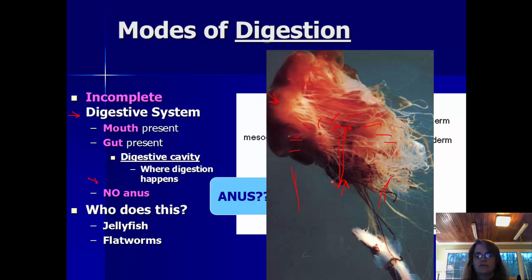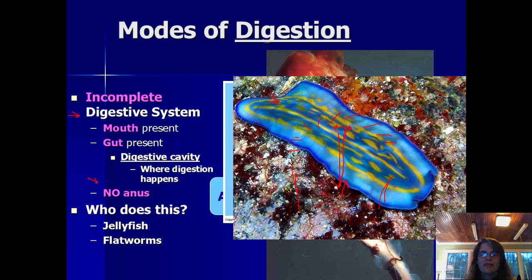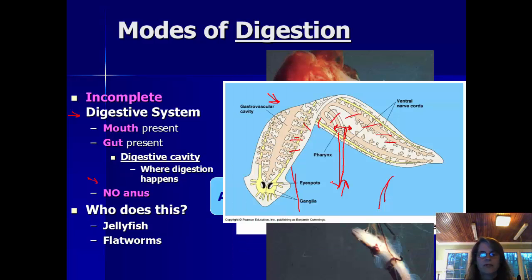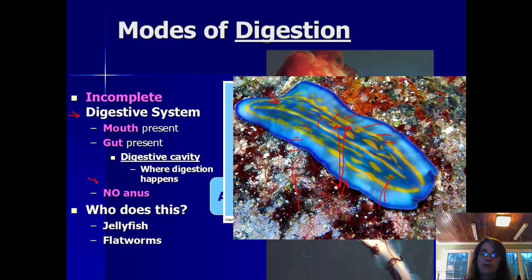We can see that jellyfish getting ready to eat an actual fish that it's grabbed, that it's gotten hung up in its tentacles. Also, organisms called flatworms. Boy, I need to get rid of those drawings. Flatworms, that's a marine flatworm. We'll be talking about this kind of flatworm later on. This is a much prettier marine flatworm right there.